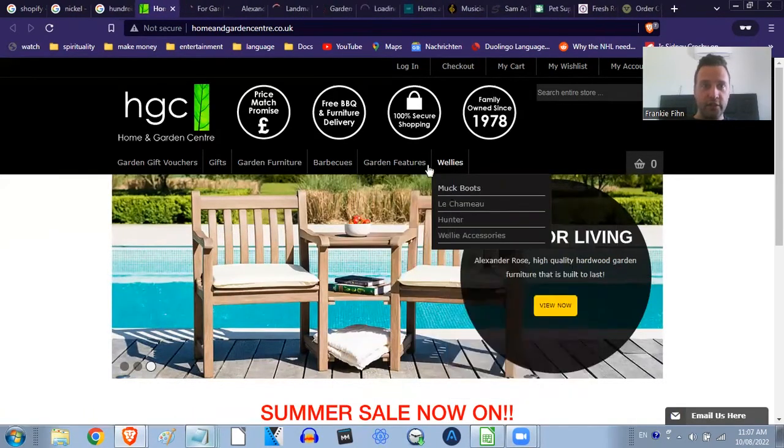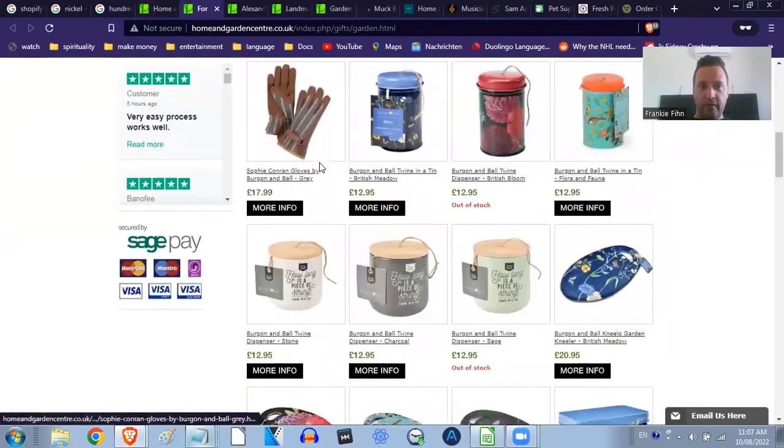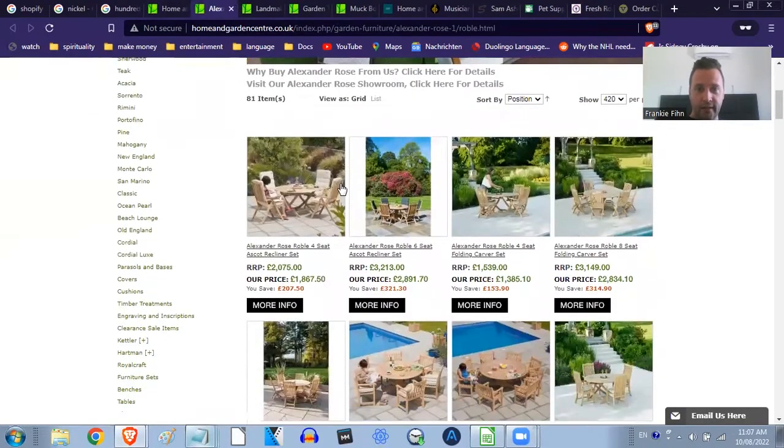But let's open a couple of these categories and see what comes up. Obviously this is in the UK. So a pair of gloves: you help a store sell a pair of gloves, they might make $25. That's just one example. You help them sell a patio set, $1,800, $2,000. All things being equal, are you going to make a bigger impact on the store if you help them sell an $18 pair of gloves, or if you help them sell a $2,000 patio set?